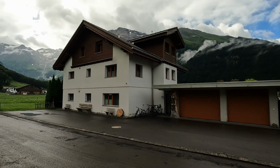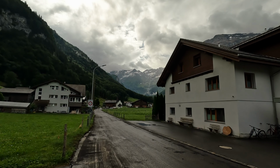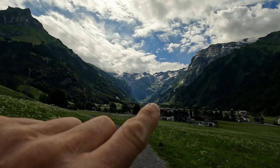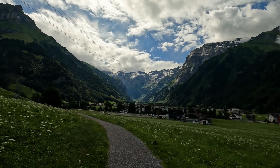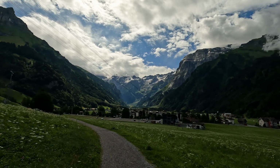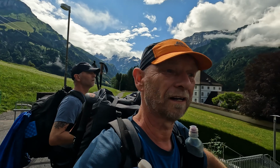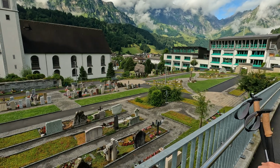Well, lovely Swiss houses as well. Loads of snow over there. Probably don't see as much sunlight as the other side of the mountains. So yeah, like Mark said, we're not far from Engelberg now. We've come from down there and around and up. And the weather weren't like that earlier. Looks stunning, that does. Oh, not far now. This looks like the dead centre of Engelberg.